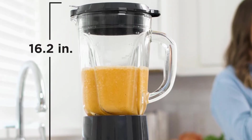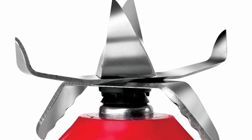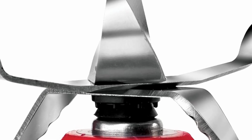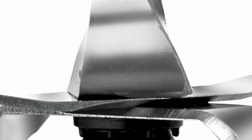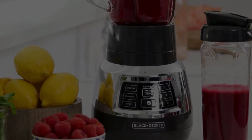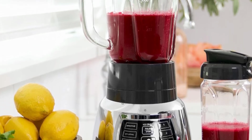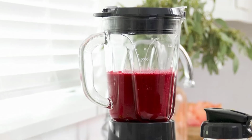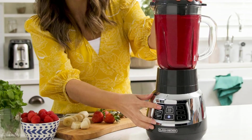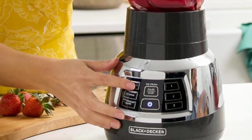One of the standout features of this blender is its Cyclone glass cup, which is not only visually appealing but also durable and easy to clean. The glass design is resistant to scratches and stains, ensuring that the blender maintains its aesthetic and functionality over time. The 48-ounce capacity is ideal for preparing large batches of smoothies, shakes, or soups, making it suitable for families or meal prepping. The stainless steel construction of the blender provides durability and a sleek, modern appearance.